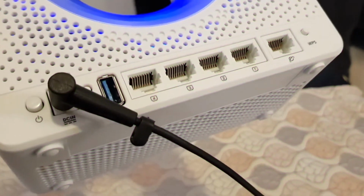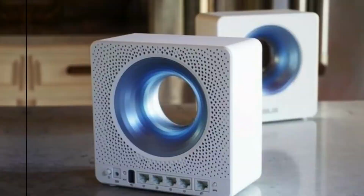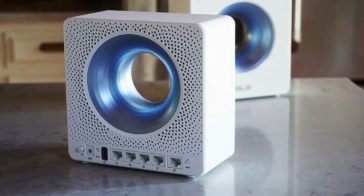Overall, if you're after a wireless router solution, then you have to seriously take a look at the Asus Blue Cave AC2600 dual-band Wi-Fi router. You won't be disappointed. At number 2 is the Netgear Nighthawk Pro Gaming XR500.